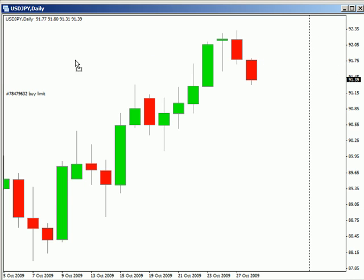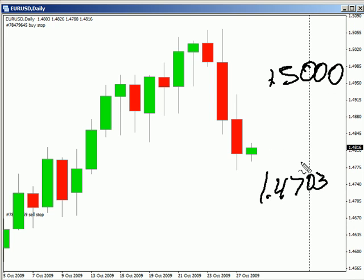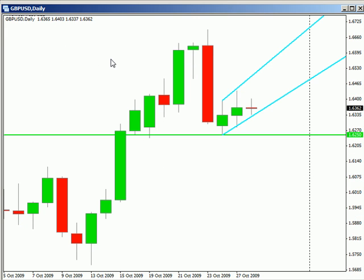Now, switching over to the Euro USD, this particular pair closed lower. It is moving sideways for the most part, biased to sideways. Look for it to potentially go as high as 1.5 thousand, possibly as low as 147.03. Look for some resistance around 148.41 and look for some support around 147.65.